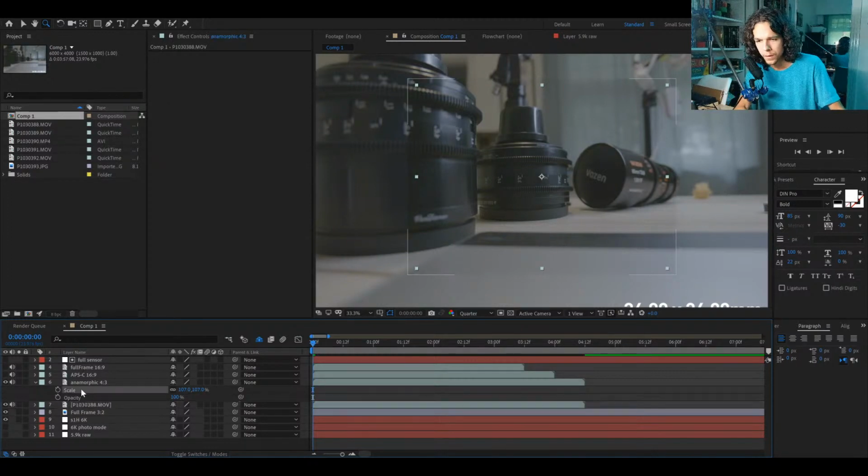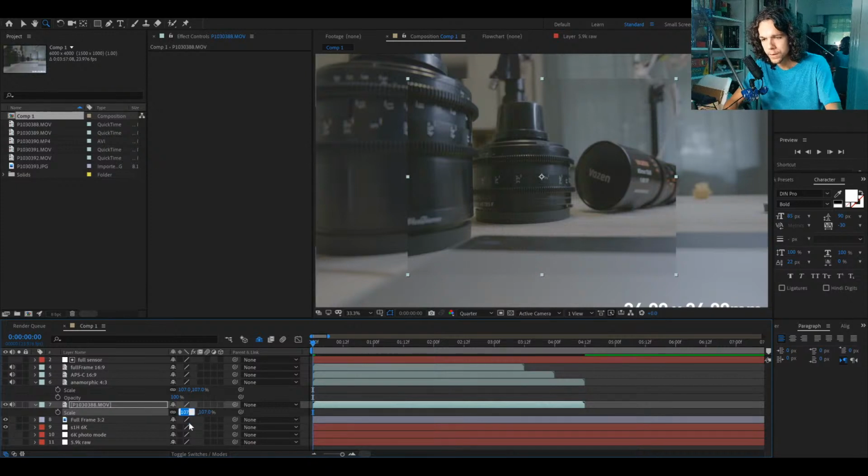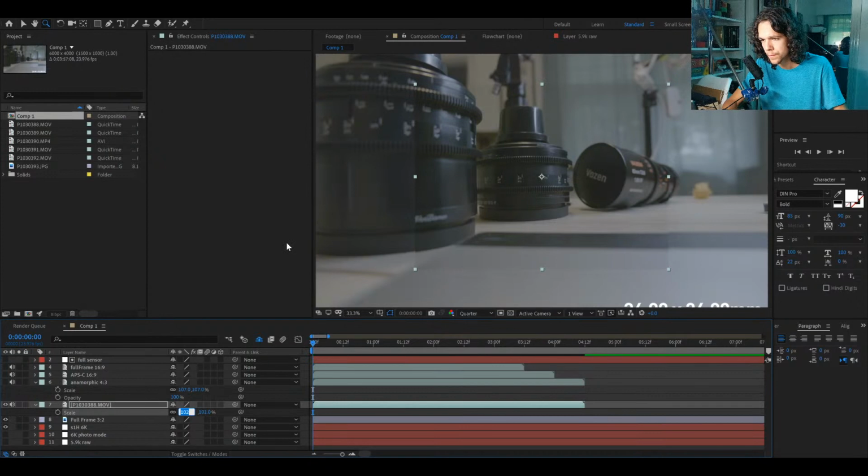Okay, so I guess this is the same as this. No, this is the pixel to pixel mode, which is just a little tighter. I guess this is 100%. Yeah, because it's pixel to pixel. Of course, that makes sense.